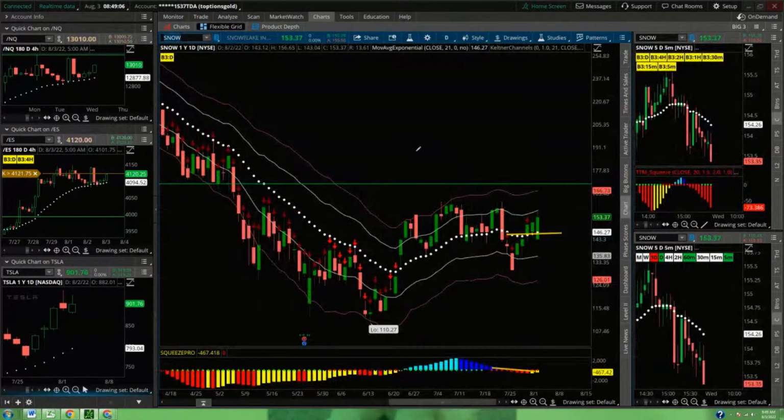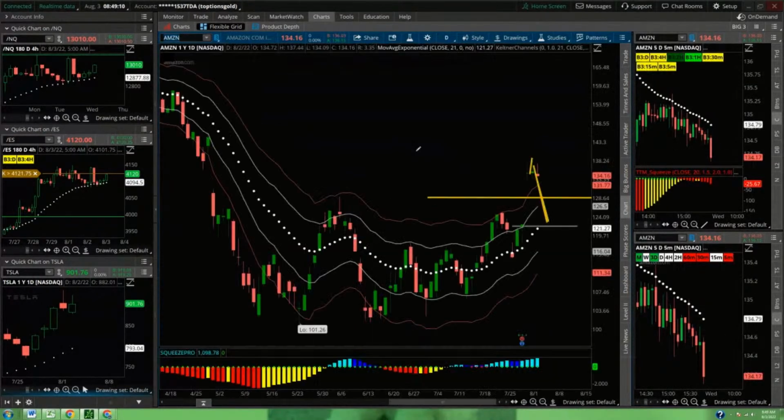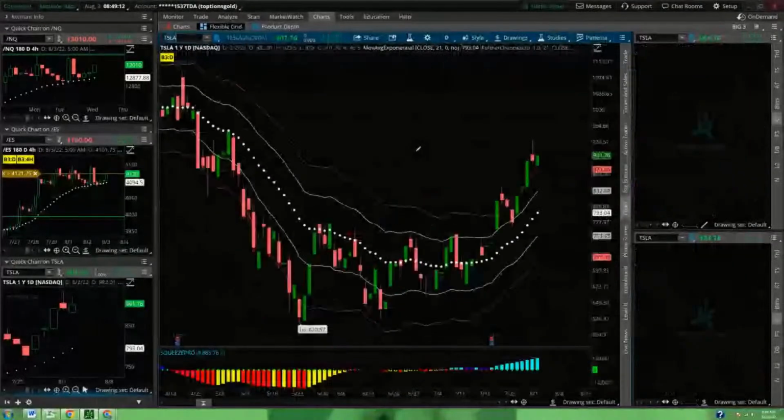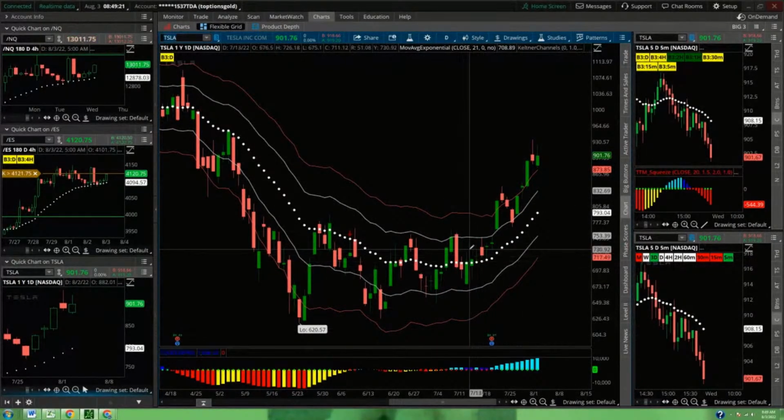These look really good. And it's not that Amazon doesn't look good, because Amazon looks awesome. It's not that Tesla doesn't look good. I'm dying to get long Tesla. But again, it's just the easiest part of that move is going to be the push from your 21 EMA up here towards +2 to +3. Got to keep that growing probability in mind.